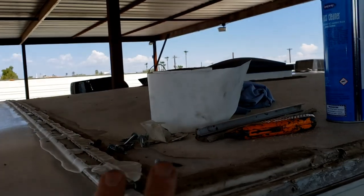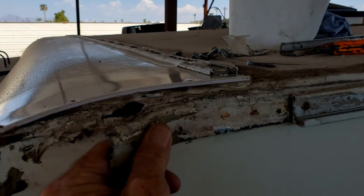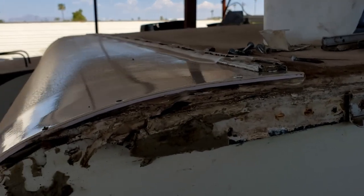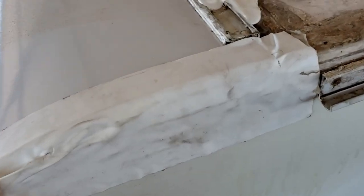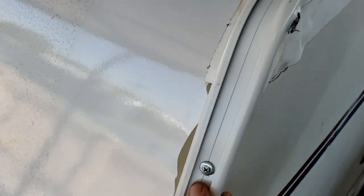I know that roof repair tape is something I don't like, but in this instance, it's repairing a tear. And that's what I like roof repair tape for. All right, so the molding's gonna hide most of this tape, but now we're keeping the water from getting underneath right there. All right, so I've got those screws in.